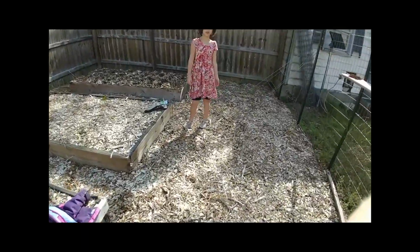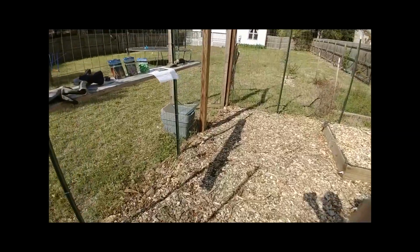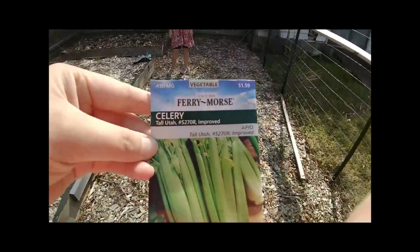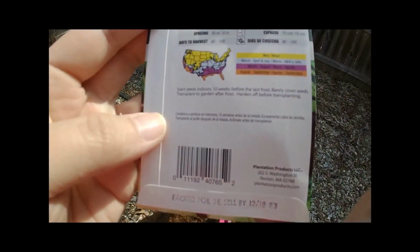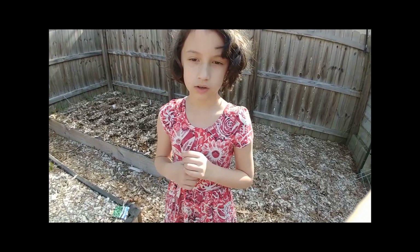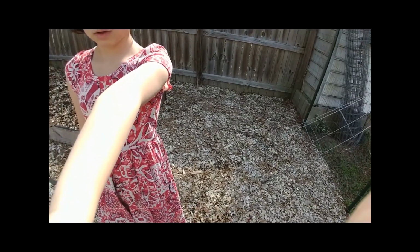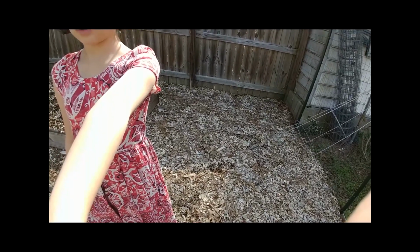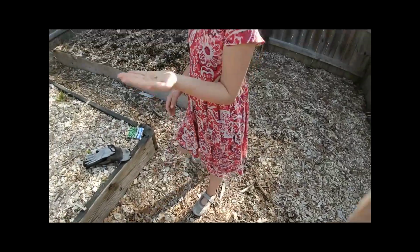Do you need more seeds? I just finished one row in the bed. Okay. So Kaylin right now is planting some celery seeds, which, according to the back, it says start seeds indoors. Well, we don't have a place for indoors, so we might as well try them outside, and if they don't grow, they don't grow, and that's okay. You did 1.5 rows? No, one and a bit. One and a bit. Like one seedling. Okay. I'm just pouring some seeds in her hand.